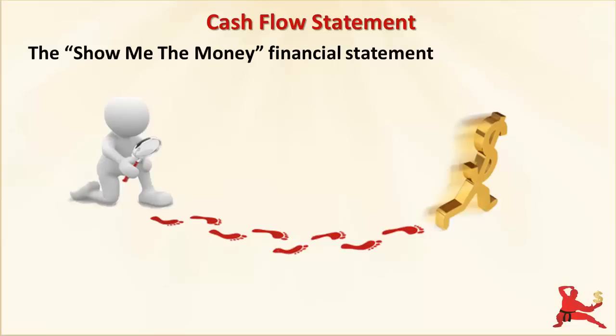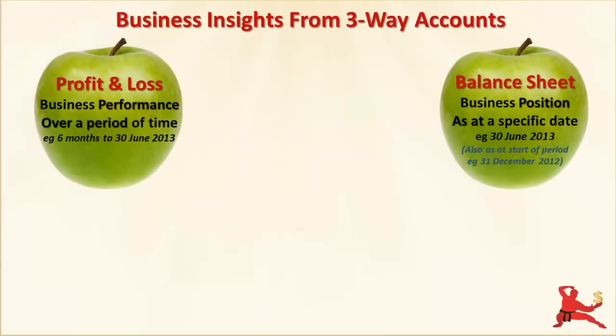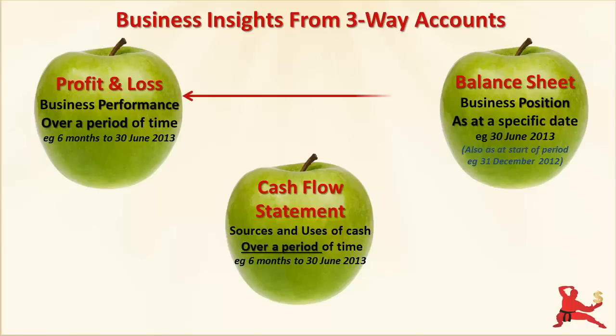The cash flow statement is your show me the money statement. It will show you at a glance all the cash flows relating to operating, investment, and financing activities. To recap, you need all three financial statements to get a full view of your business. These three financial statements must tie in with each other, otherwise you're not comparing apples with apples.